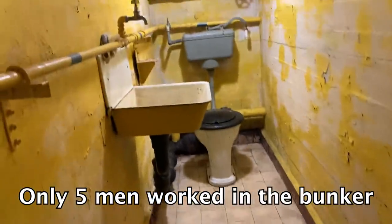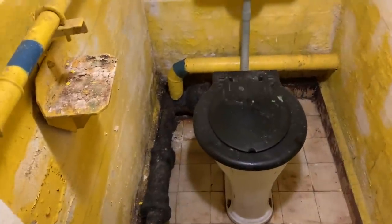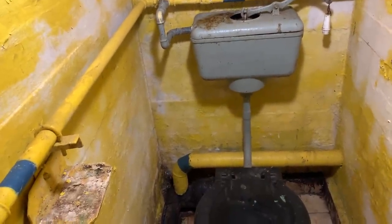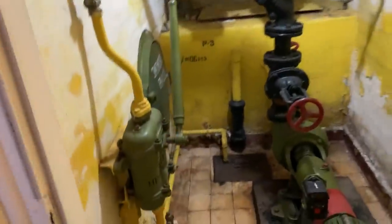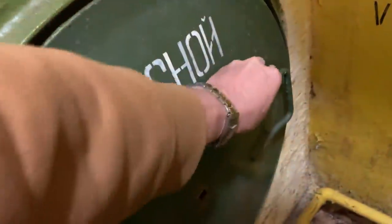You've got to go up these steps here. Wow, look at the ceiling. Of course, there was no glass here. Oh my God, it kind of stinks in here. I'm hitting my head in here, but there's your toilet. Well, it has uphill flushing. So you pull this little handle right here. It doesn't smell very good. And here is an escape pipe. Oh, that's the escape? Yes. Cool.